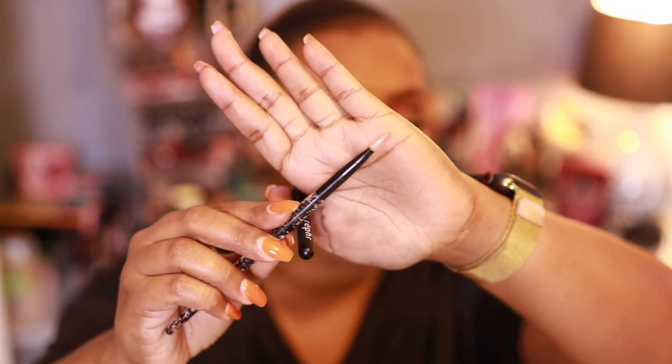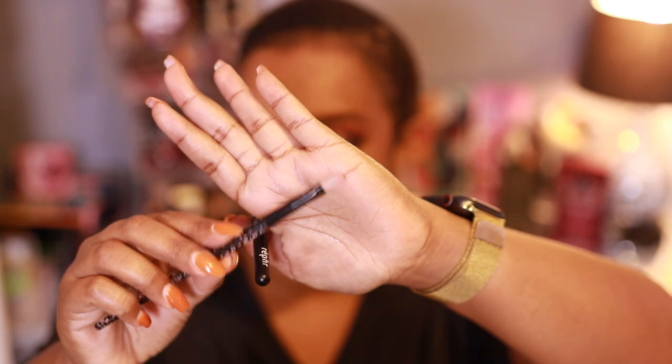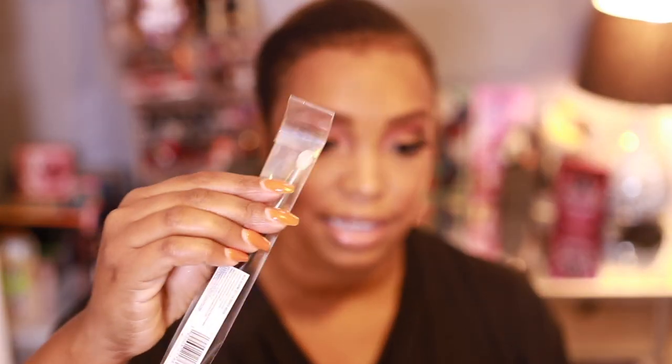This one is a glitter applicator from Sephora, and this one right here is by Morphe that I haven't taken out of the plastic. But this brush really just saves the day when it comes to packing on these shimmer shades. Now, the shade Fancy is so freaking gorgeous.